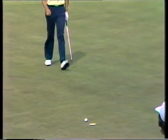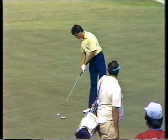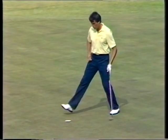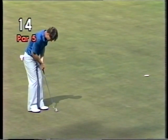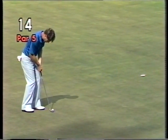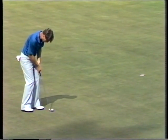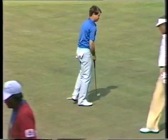See, he had that right on line, just hit it a fraction harder. Tap that tiddler in for a four. That's a birdie. Now Watson for a five at this par five 14th, but potentially a birdie hole for him. That's not going to do it, so that's a bogey six. That will really hurt.